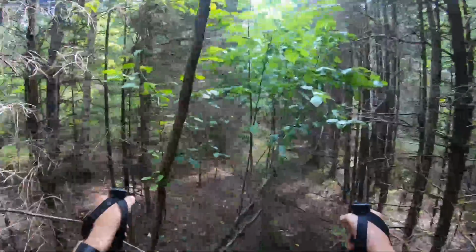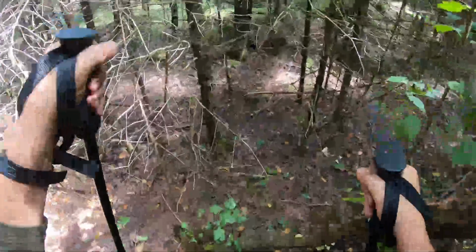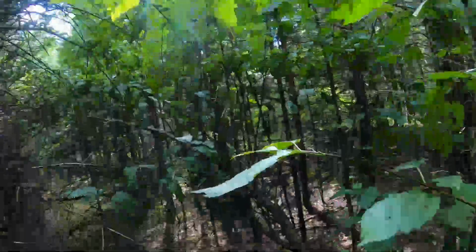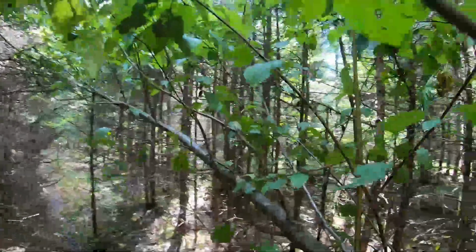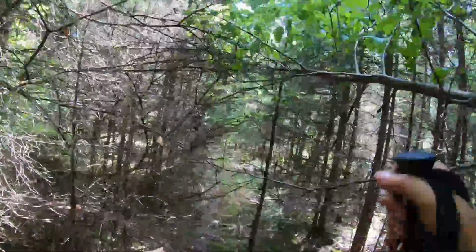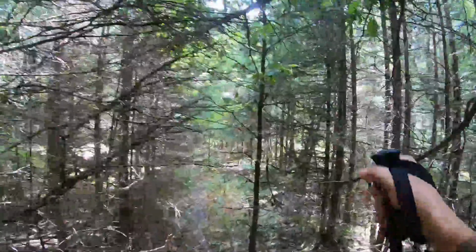Oh, switch over so I don't have to go under that tree. A bit of odd maple growing here, I believe. Oh no, it's a stinking elm. No, it's not. It's a silver birch.